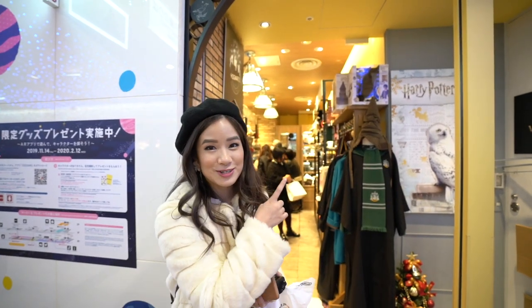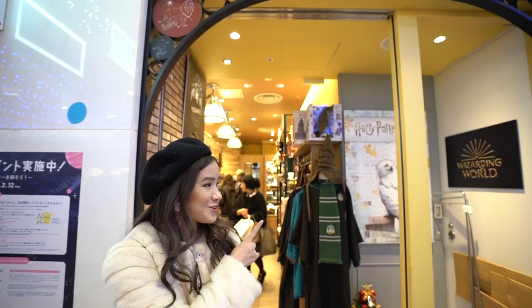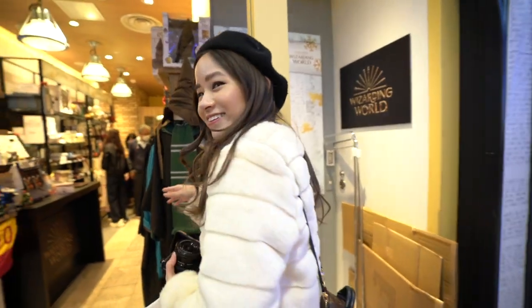So we're gonna head to Character Street now and we're just gonna check out the Pokemon store. See if there's any new merch that I would like to buy. Well, usually in the Pokemon store, I buy the clothes because I think it's so adorable. And at least it's something I can use. Sometimes plushes as well. Guys, oh my gosh, we just walked past a Harry Potter store. This was never here before.